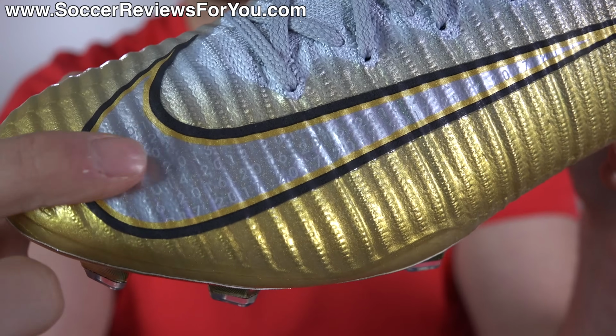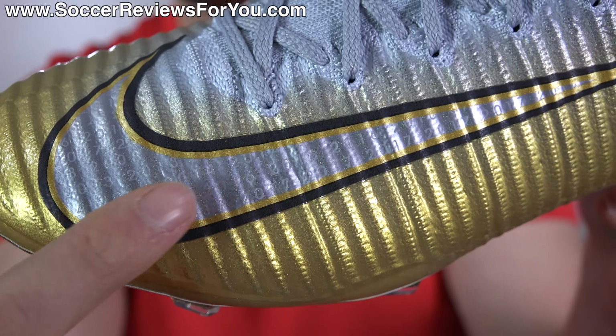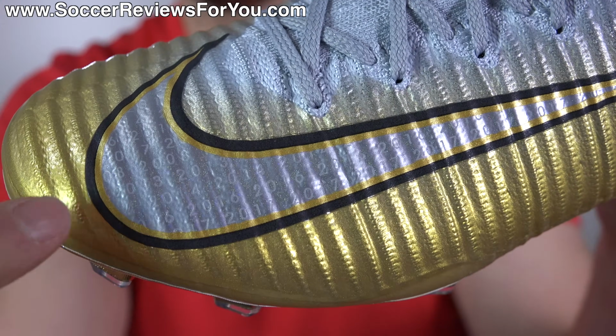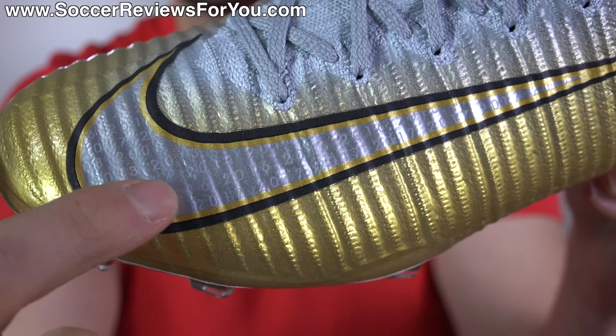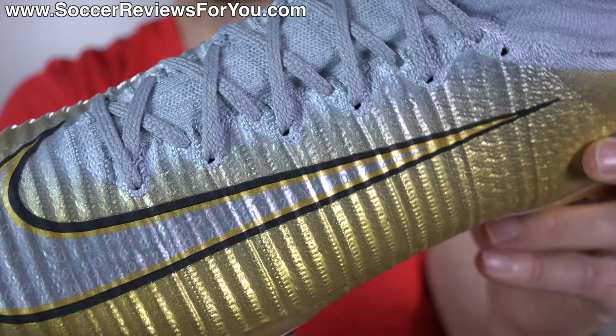As far as other details that you're gonna find on the shoe that are specific to this particular colorway, you'll see that the swoosh has this really nice silver finish, and then it has all the different years that he's won the Ballon d'Or etched into the silver, which I think looks really cool. It's got a little bit of a gold outline, and then it also has a black outline as well, which is kind of a cool little detailing.